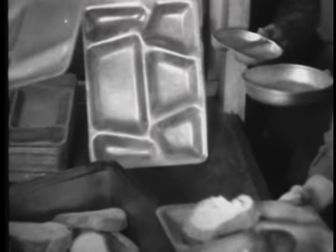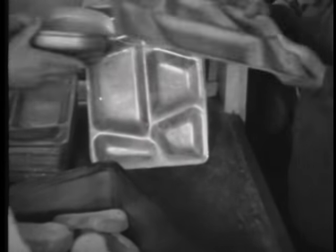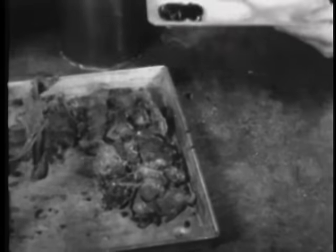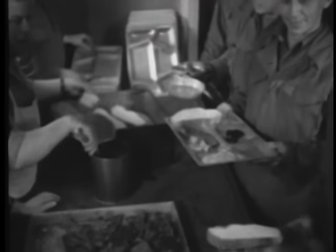Old mess kits are turned in for the new serving tray. It makes things easier all around in dishing out the grub as well as receiving and eating it. A lot pleasanter than disentangling the spam from the string beans in the bottom of a mess kit.